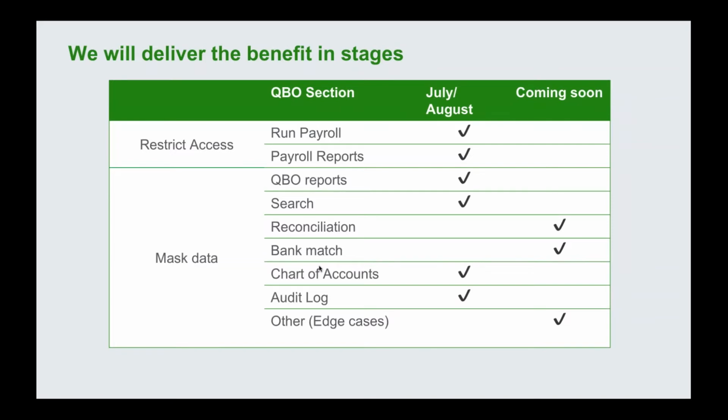Right now, we're starting in July with 10% of the traffic, and in the next few weeks we're going to be moving this to 100%. So in August, we should have all this initial stage, and we are also working on improving the reconciliation and the bank match area for that. So you should see that we're going to be delivering the full benefit in the next few months for sure.